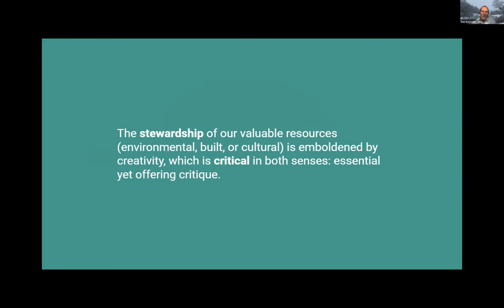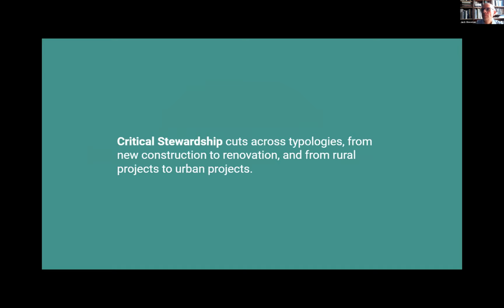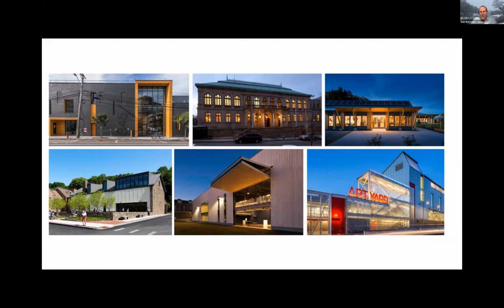We chose these terms pretty specifically: stewardship, to reflect our responsibility towards all resources, environmental, built, or cultural, and critical, meaning both essential and offering critique. This is important to us because it gives us a way to work across all typologies, whether it's new construction or renovation, rural and urban. It's a more broadly encompassing term and philosophy that we apply to all of our projects. And so here you can see the range of work to which that applies.